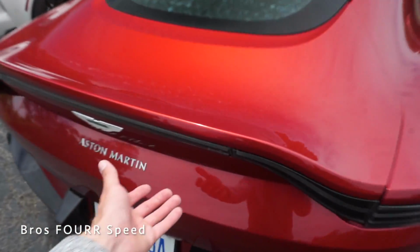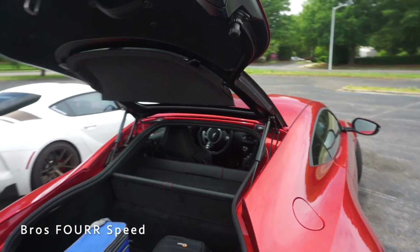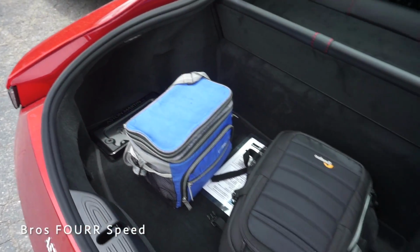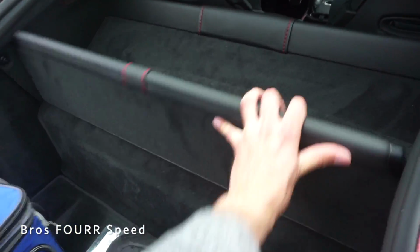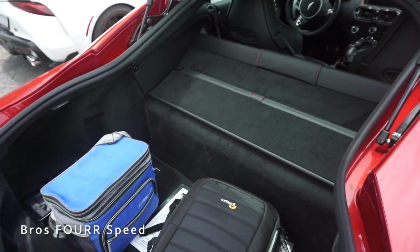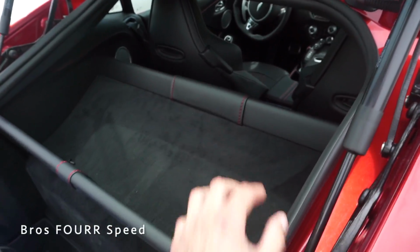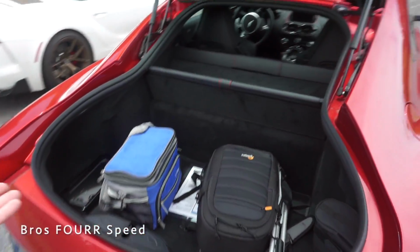Now real quick, we're gonna go ahead and take a look at the storage space. Like we know, this is a hatchback coupe. I got my camera bag and lunchbox in here. You can see how much space we have, and then this shelf you can actually push forward to have a little bit more room into the passenger area. But with it open, it is nice. You have a shelf behind the seats and then this one. So definitely really usable for a car like this.